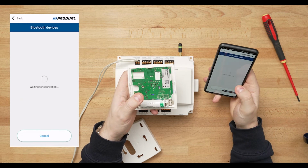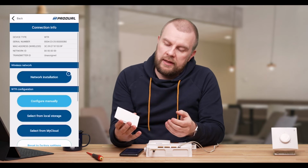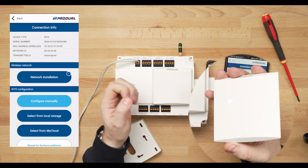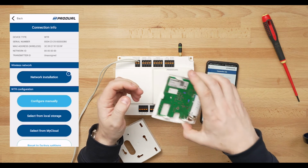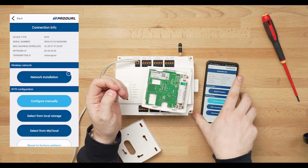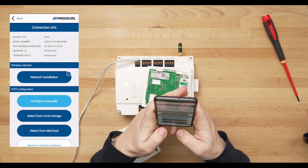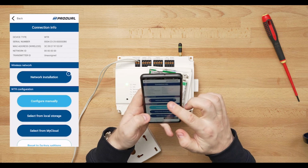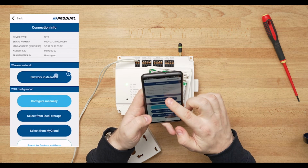Now I select connect, and like with the VBU, we can see that the blue LED is burning solidly here on the VTR, telling us that we have a working Bluetooth connection between the two devices. Now we will start the installation, so we will select network installation.